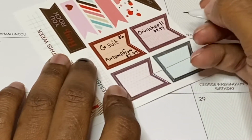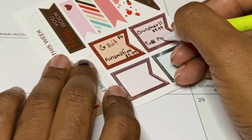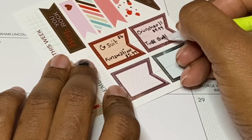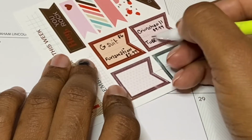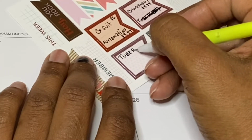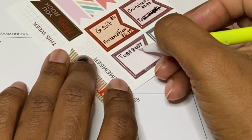Then I have TubeBuddy, which is for YouTube. If you are a content creator, that is a good app to have. I don't know why I put that. See, look, I messed up. So I'm not gonna use that one. And that is $5.